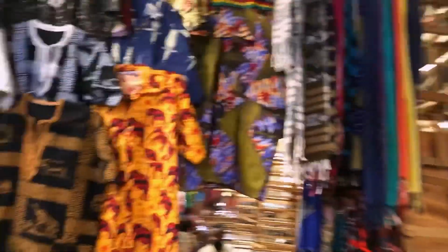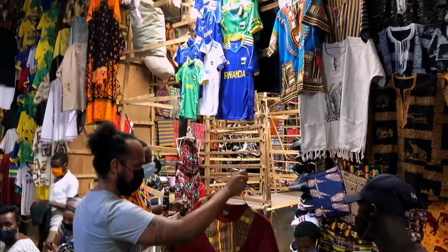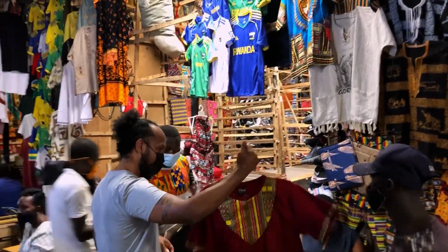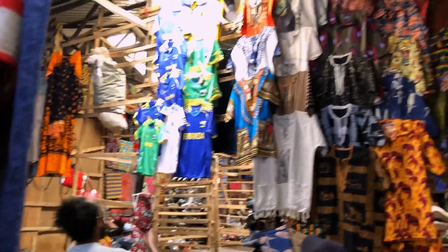Here you can see we are looking for some beautiful local African clothing. I really adore the African clothes, and I was looking at these shirts and these different really wonderfully designed and crafted African pieces of clothing.